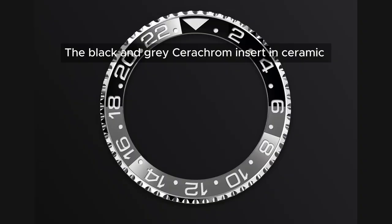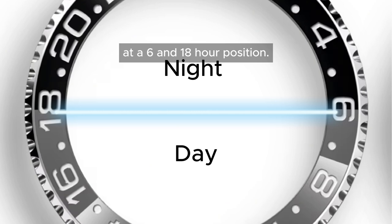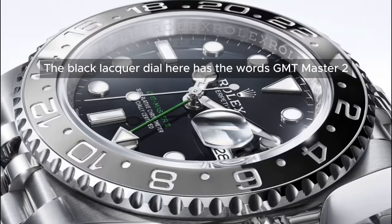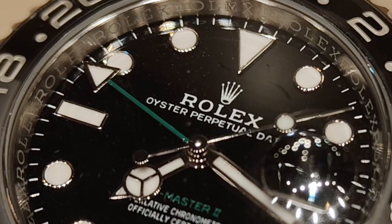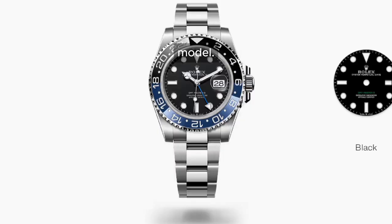The black and grey Cerachrom insert in the ceramic bezel has molded numerals and graduations, with the split of colours separating day and night at the 6 and 18 hour positions. The polished notches on the bezel resemble the minutes in an hour, as there are 60 notches in total. The black lacquer dial has the words GMT-Master II in Rolex corporate green, matching the GMT hand, whereas the rest of the words are in white. The green words on the black dial only exist in this Bruce Wayne model.